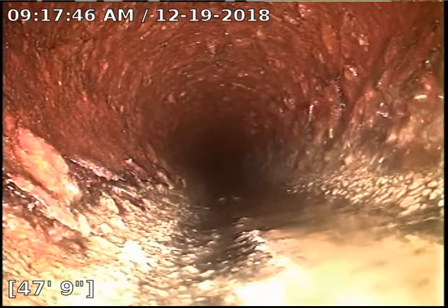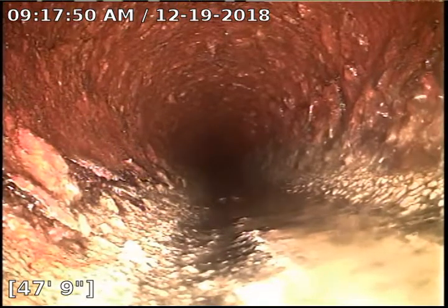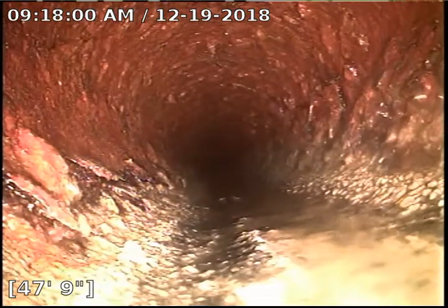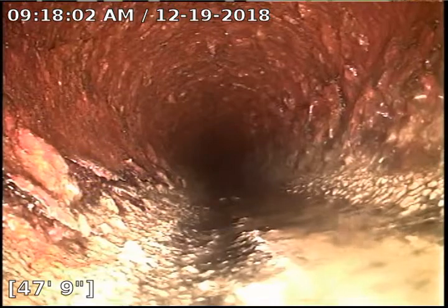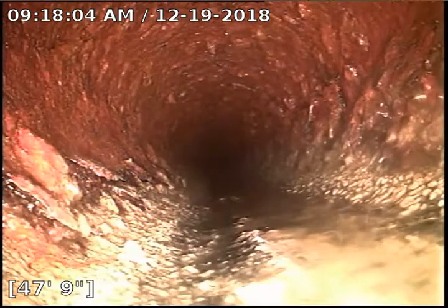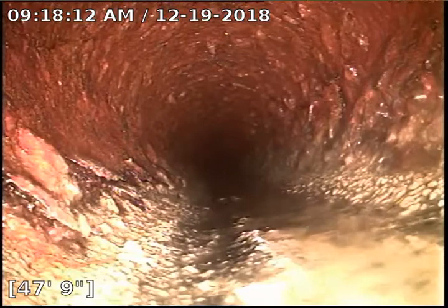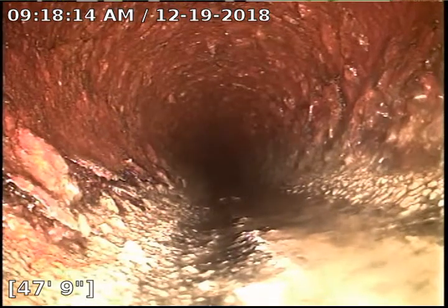Alright, so we're 48 feet from the toilet on the right hand side. We just flushed it, and I want to check the flow coming through here from that toilet. I think that may be our problem. Yeah, it's taking a long time for that water to get to the other side of the house.